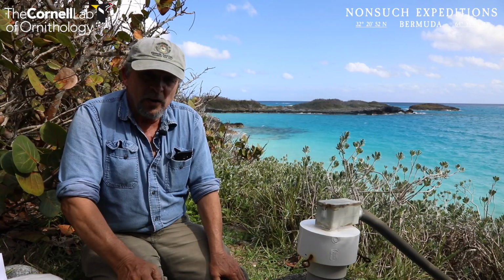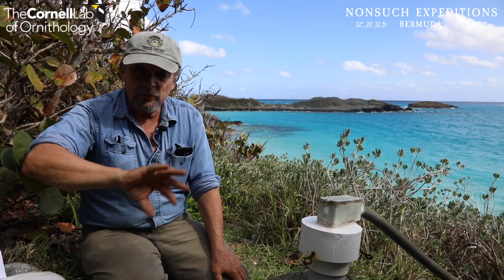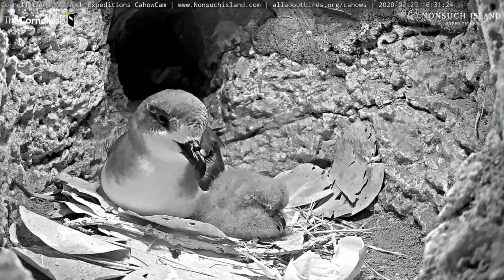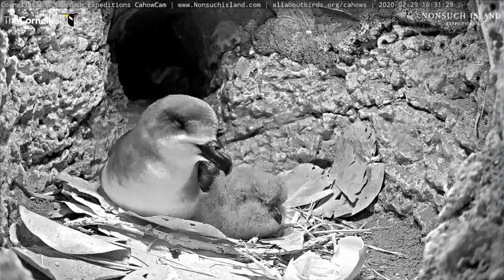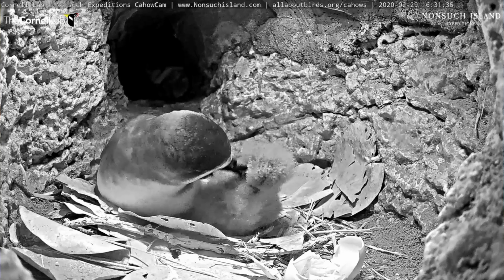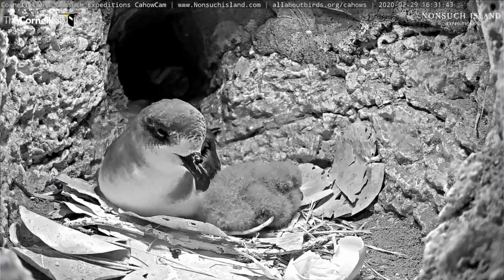We did discover a problem with the CahowCam, in that there is some moisture inside of the protective clear cover of the camera, but we have decided, because the chick is only hours old and still quite fragile really, we don't want to dig the camera out and then get the moisture out of it quite yet. We want the chick to be fairly quiet and undisturbed for the next day or two.